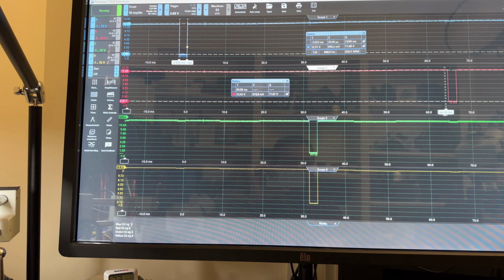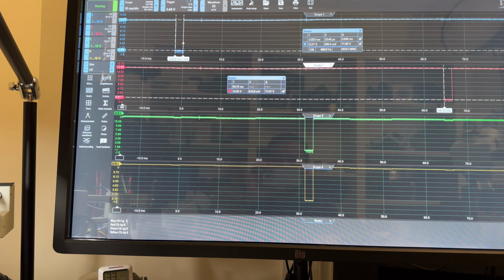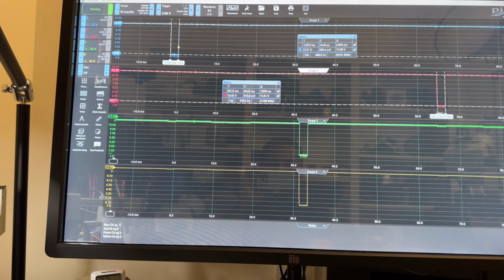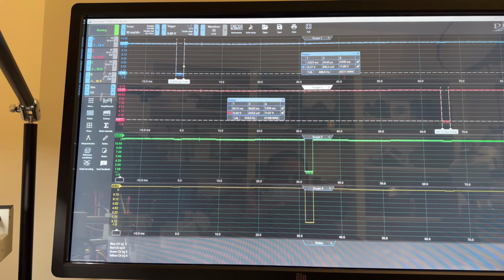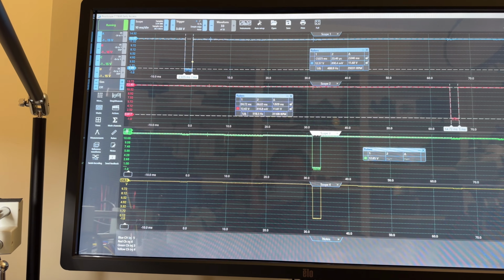Then we do compare. We are looking to see if we see any difference between one or two or none, right? So it looks like 1.9 milliseconds. So yeah, I'm a little off on the first one, but that full probe reading is very accurate.